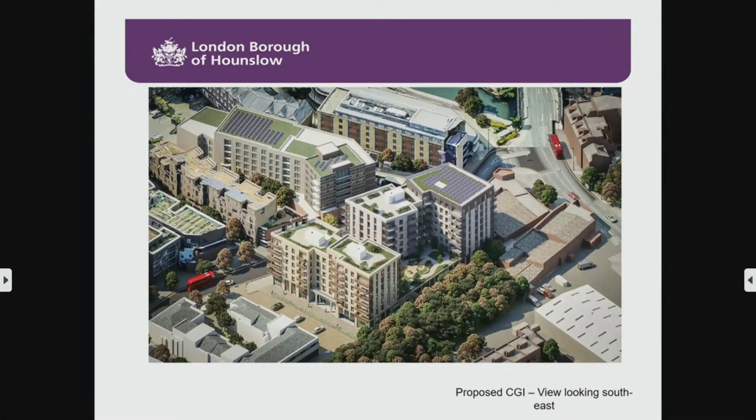And that's secured as a public right of way in perpetuity. Yes, that would be secured as a right of way. I haven't used the term public right of way, but it will be. We will retain that access point.